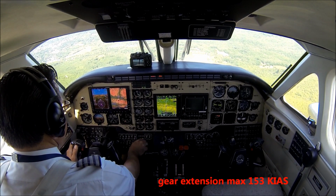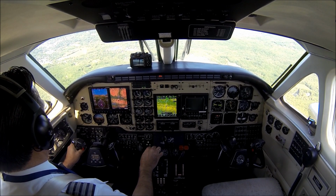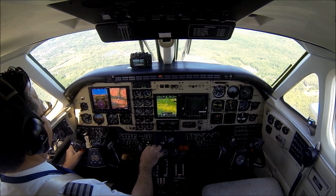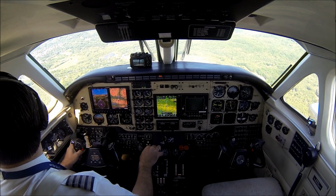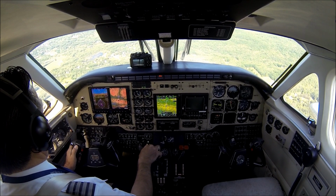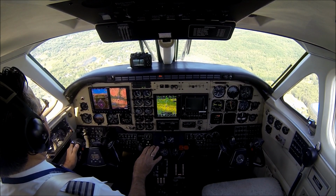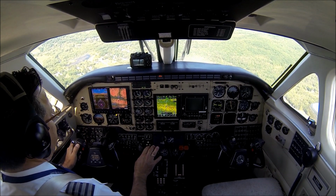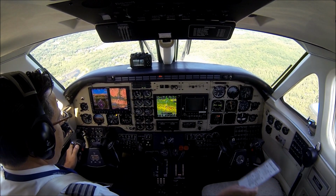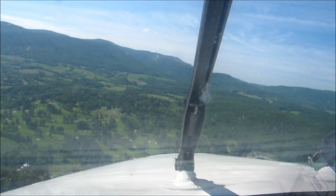Flap speed, gear speed, gear down. Left downwind runway 11. Full landing checklist is completed. Only full flaps in the order.